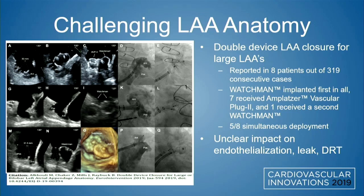So as far as challenging LAA anatomy is concerned, there has been a report on double device closure of the left atrial appendage for large LAAs. There was a case series of 8 patients that had this technique used out of 319 consecutive cases. The WATCHMAN was implanted first in all 8 of those cases. And the second device that was used to fully close the appendage was either an Amplatzer vascular plug 2, AVP2 plug, or a second WATCHMAN device in 1 out of the 7 patients. And the deployment of these 2 devices was simultaneous in 5 out of the 8 cases.